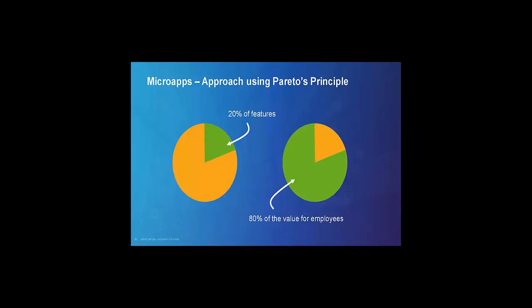And so the strategy we were really using behind the scenes in choosing which micro apps to build was essentially based off of Pareto's principle, or you may know it as the 80-20 rule. So we were looking for 20% of the applications that employees were frequently transacting with. And we knew that those 20% of the applications were going to deliver 80% of the benefits to the employees.